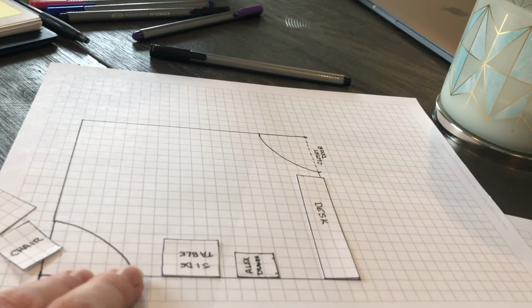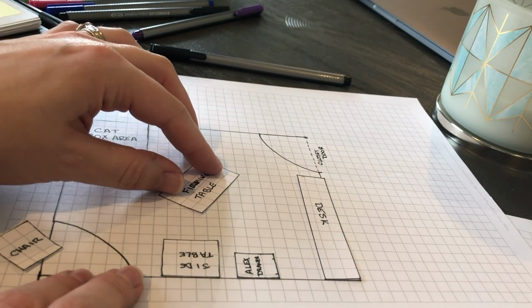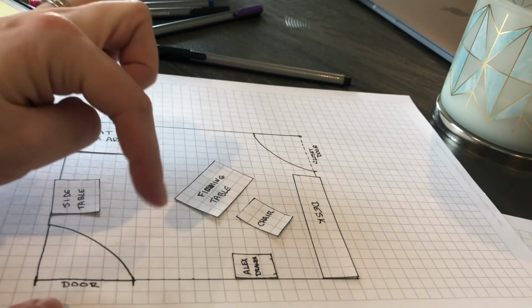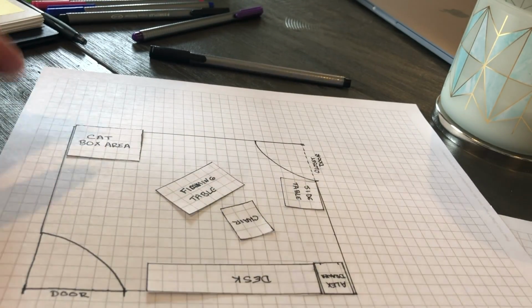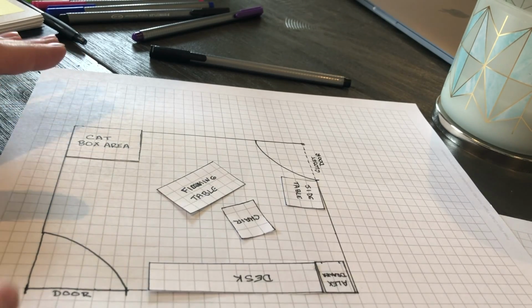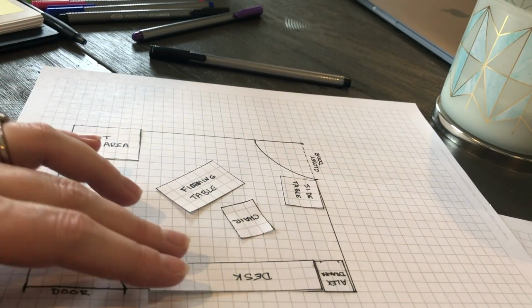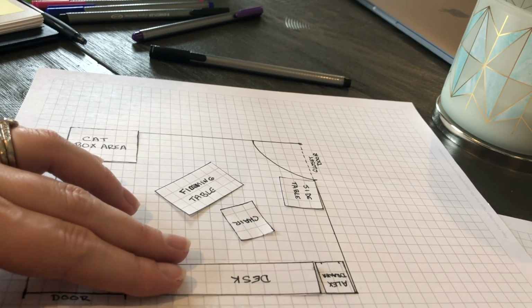I would keep the cat boxes where it is right now, and then I would plop my filming table kind of like this. I'm not sure I love this configuration. So I think this is what I want to try, and you can see why this is valuable because I was very easily able to see what fit where without having to physically move all of the furniture around. So let's go try this.